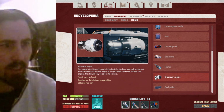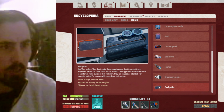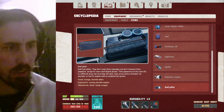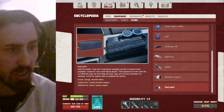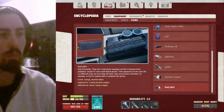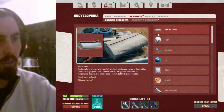Maneuver engine. This engine is too big and resource-intensive to be used as a spacesuit accelerator, and too weak to be the main engine of a large shuttle. Well, however, without such engines, the ship will only be able to fly forward. Beef pellet. Beef fuel pellets. They don't make these nowadays and don't transport them anywhere, except for some small distant planets. Their appearance at the crash site is a different story, but since they exist, they can be used as intended. For example, as fuel for engines with an outdated fuel system. Required for running obsolete engines. Well, apparently, that's not the one that I currently have.